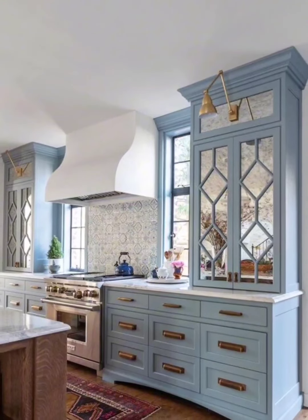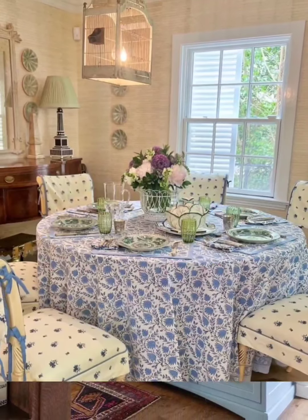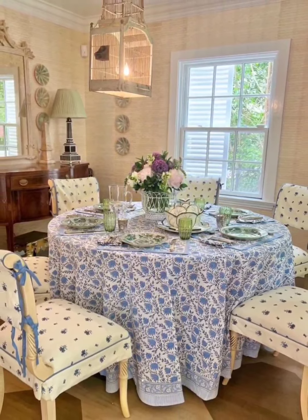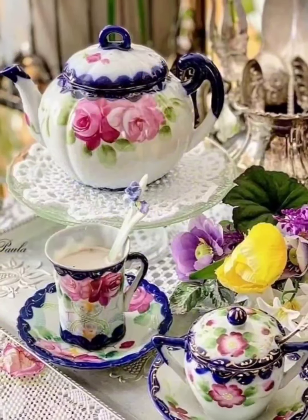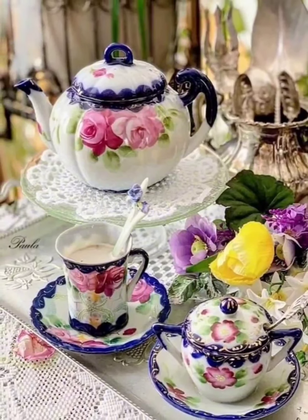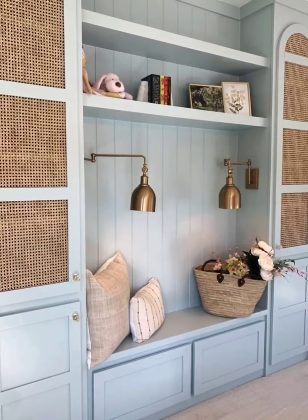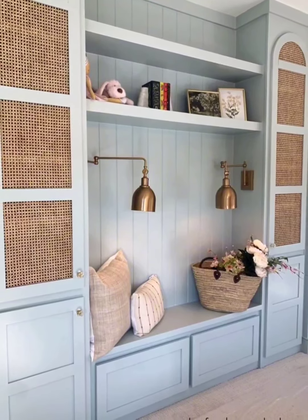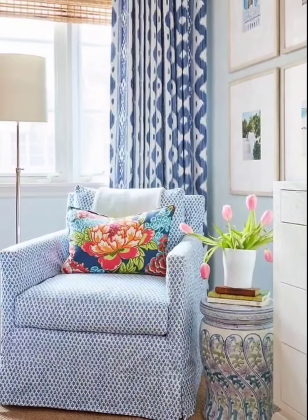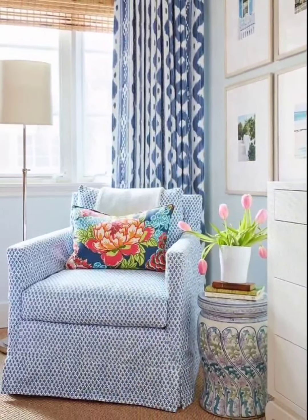Infuse Southern hospitality into entertaining spaces. Discover how well-appointed dining areas and gracious entertaining spaces reflect the welcoming nature of Southern living. Get inspired by personal touches and family heirlooms. We will discuss the significance of cherished mementos, family portraits, and personalized decor in Southern cottages.